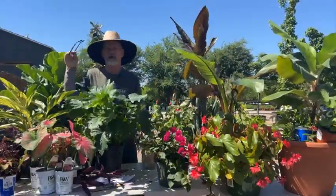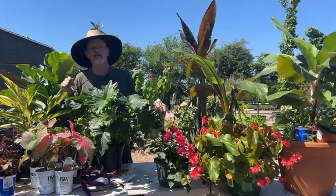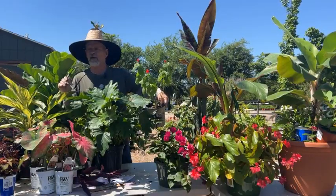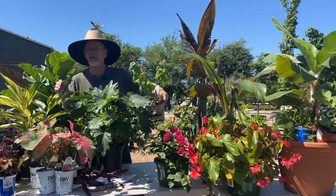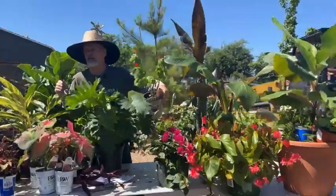Well, I'll continue in that category. It looks tropical, but not. Turk's cap. And this is a dependable perennial, and it'll do sun or it'll function in quite a bit of shade. I've got some at my house in the back that are in more shade than sun.